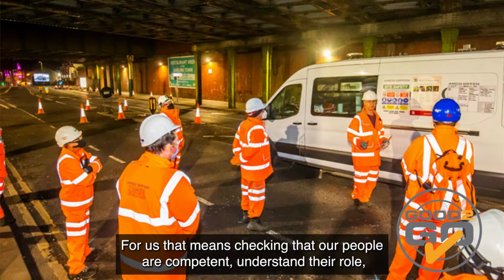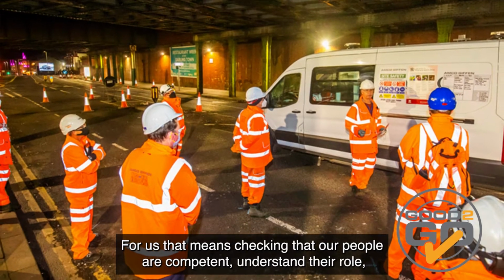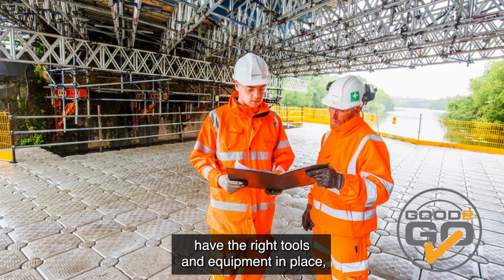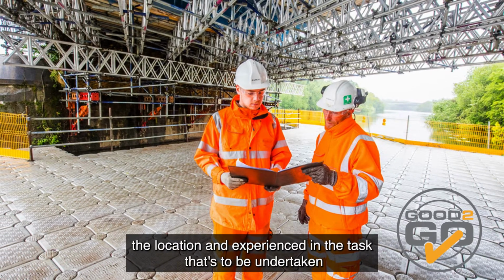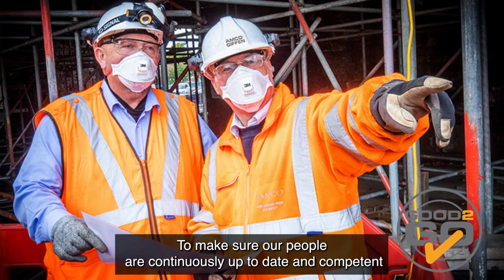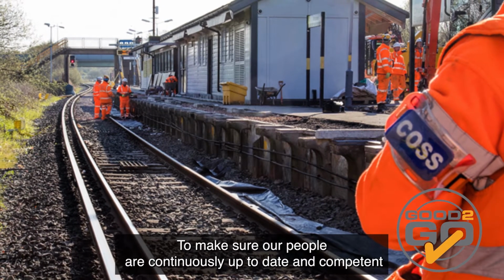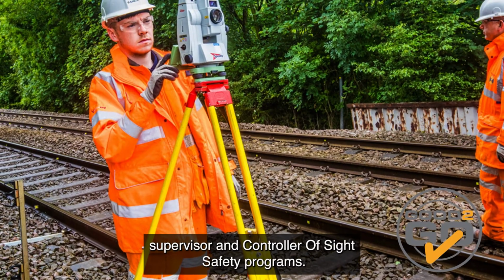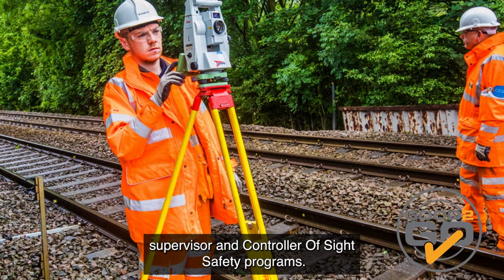We work really hard to make sure we're good to go before we set our people to work. For us, that means checking that our people are competent, understand their role, have the right tools and equipment in place, that they're familiar with the location and experienced in the task that's to be undertaken. To make sure our people are continuously up to date and competent, we provide mandatory training as well as bespoke supervisor and controller of site safety programs.